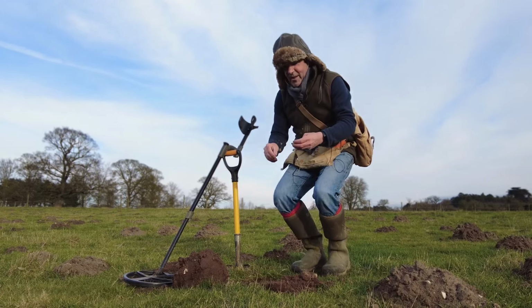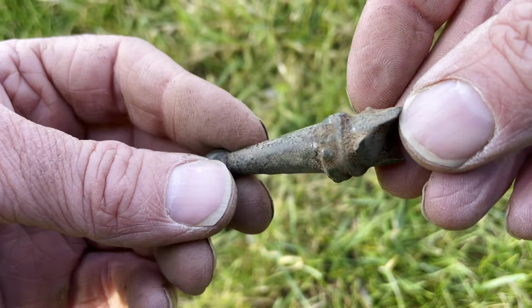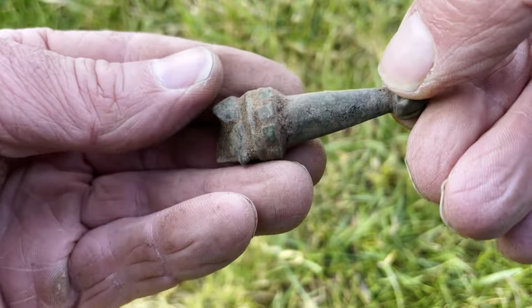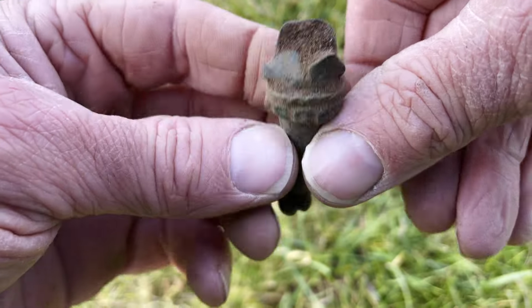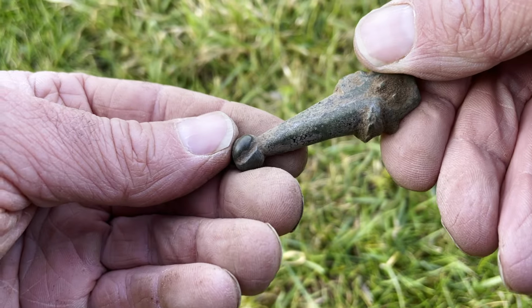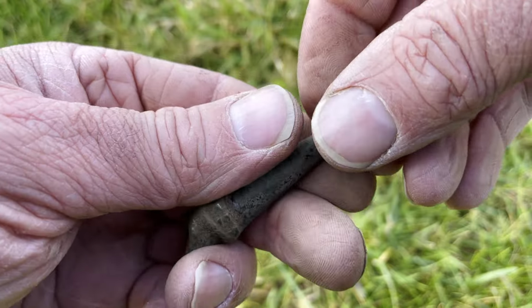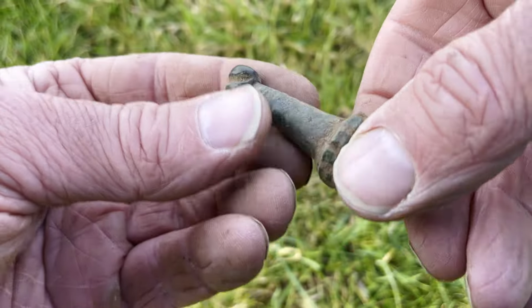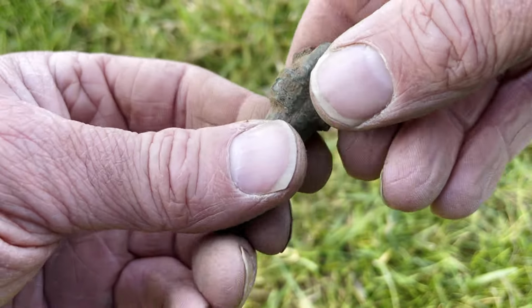Now, I've seen one of these before. I'm sure of it. I've no idea what it is. I don't know how old it is. If it had a hole in it, I'd say it was the end of one of those bellows. That's what it looks like. But is it a pommel? I don't even know how old it is. But I really like it. It's just got something about it really cool. But I just don't know. I just think I've seen that before. I know I have.